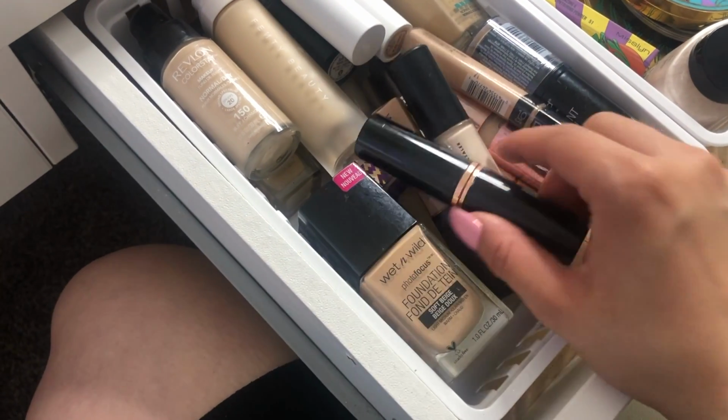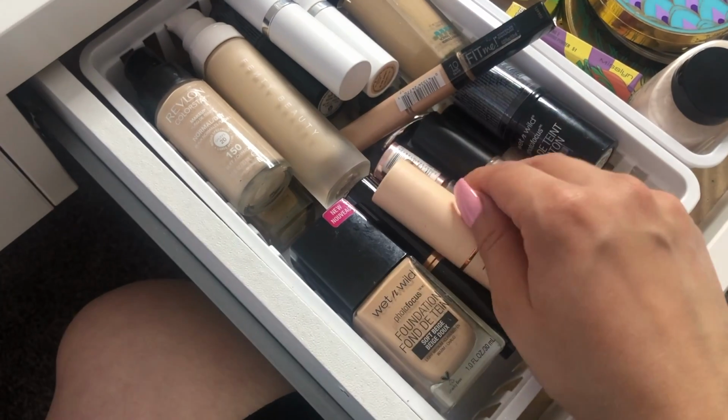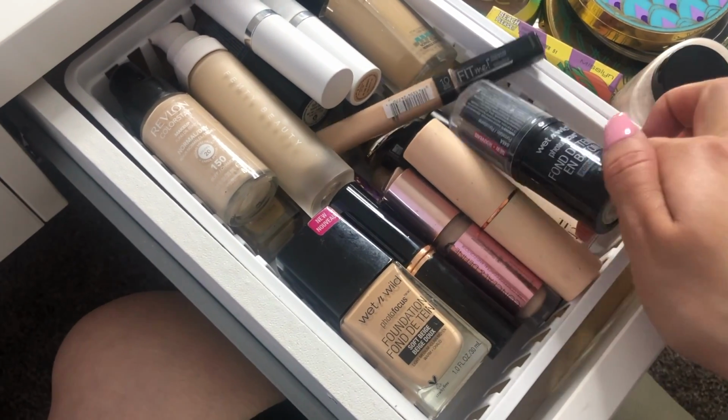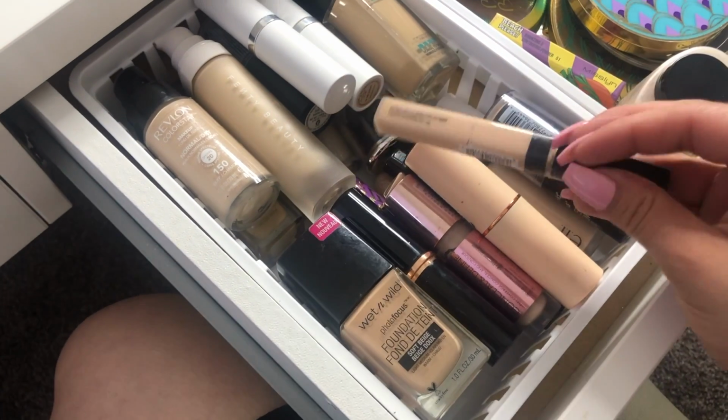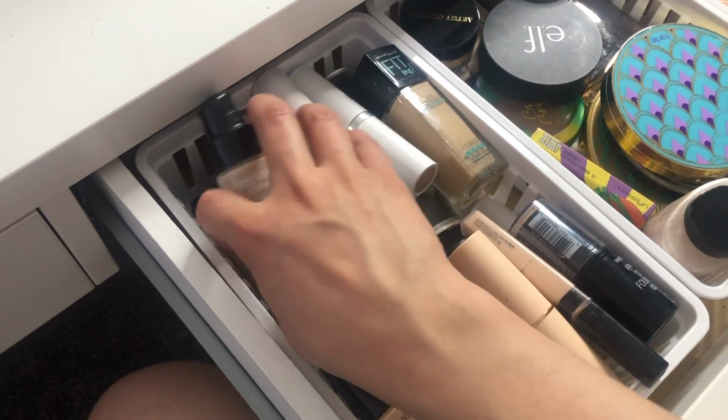So I have Wet n Wild Photo Focus Foundation. I have the Anastasia Stick Foundation, Tarte Shape Tape Foundation, Makeup Revolution Foundation, Makeup Revolution Concealer, e.l.f. Concealer, Wet n Wild Stick Foundation, Fit Me Concealer. I have the Fit Me Foundation. I have my summer shades down here.